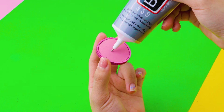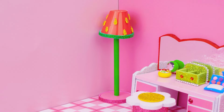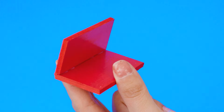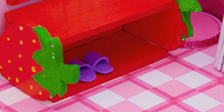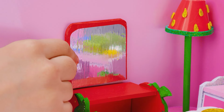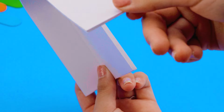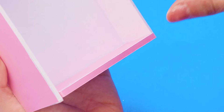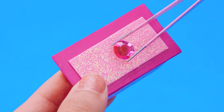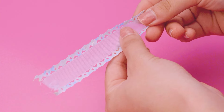Next, I will share how to make a strawberry floor lamp. Shoe closets that come to mind are a separate reach-in closet filled with shelves dedicated to shoes. I always want to have Kitty's wardrobe by using Foamex. To put in this wardrobe to fill the empty space.